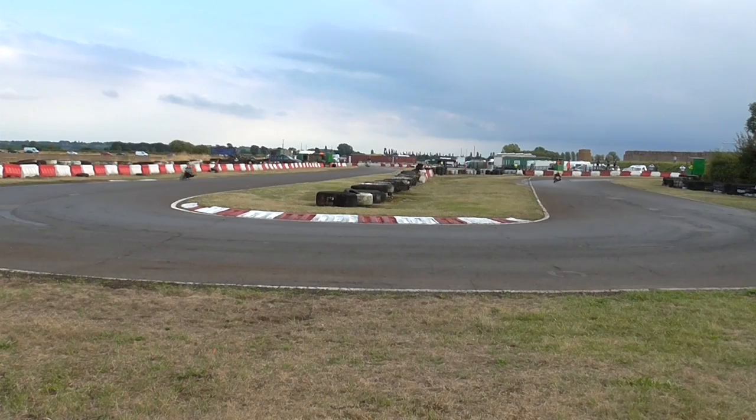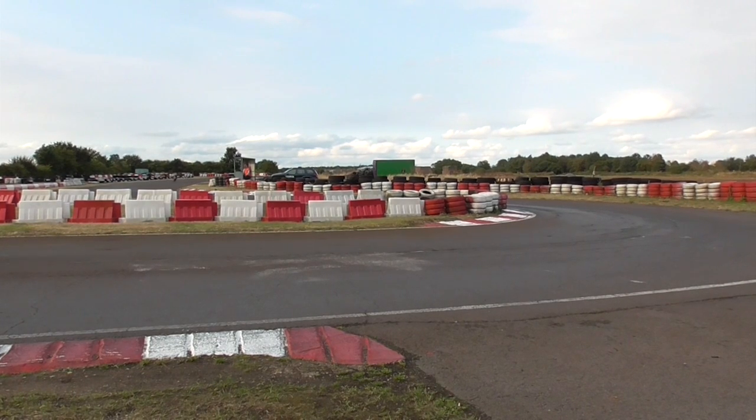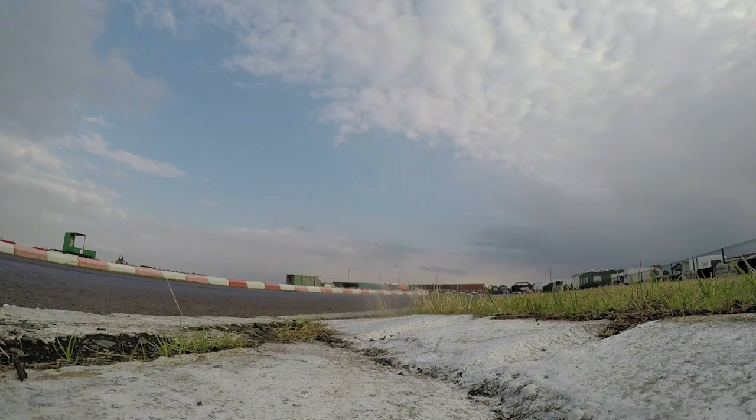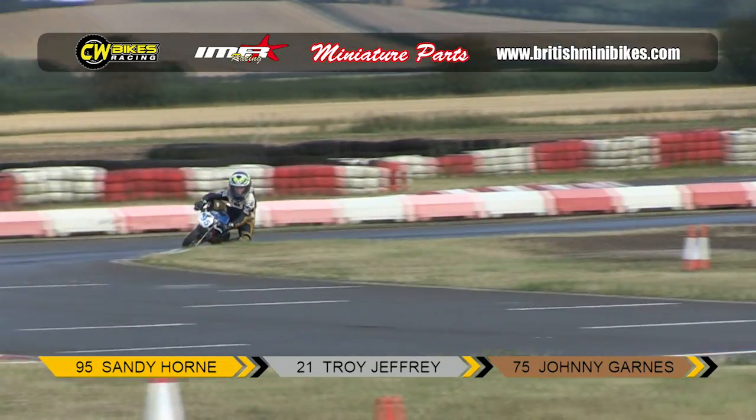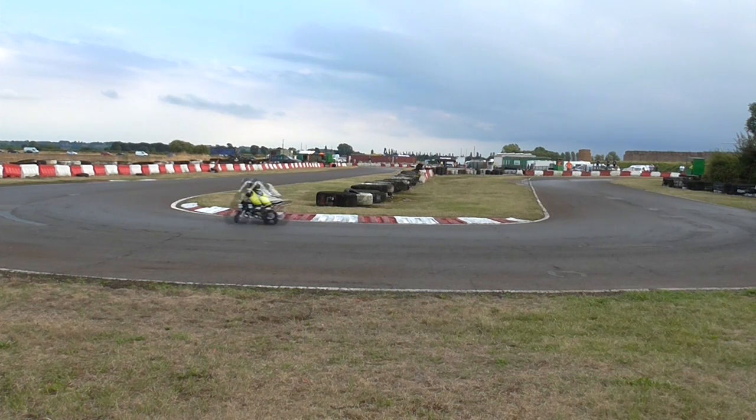And the leader of the senior riders so far, there's number 21, the second place rider so far, Troy Jeffrey. And we cut back to our race leader, Sandy Horne. You can see just how far ahead he is. Looks like Jeffrey's starting to close up. Johnny Garns in second place, number 75, but Troy Jeffrey, number 21, the rider in second place. As we were saying, fastest rider on the track now.